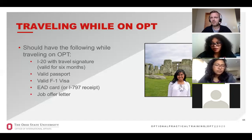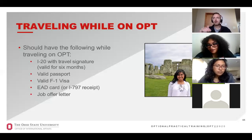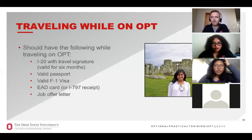I really haven't seen too many issues with this. If it was expiring within a month, like pre-COVID times, we would definitely say, please renew it first, just so there's no issue. As long as the passport is valid 6 months into the future whenever USCIS receives your application, I think you should be fine. It probably wouldn't be 6 months.